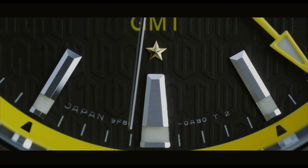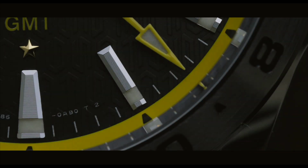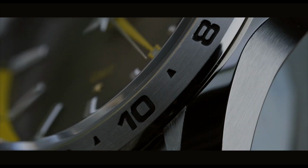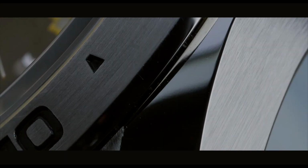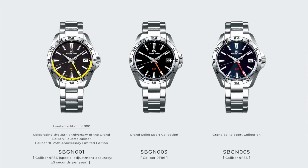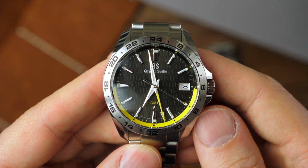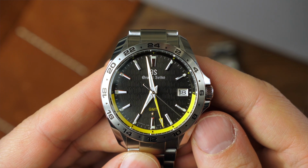This is the Grand Seiko SBGN001. This is the limited edition version. There's three of these. There's one with a blue dial with red accents, there's one with a black dial with orange accents, and there's this one. It has a dark grey etched dial and it has quite strong yellow accents.